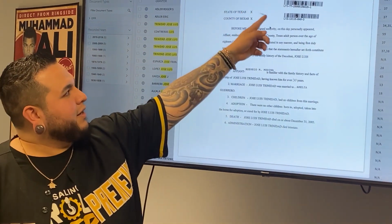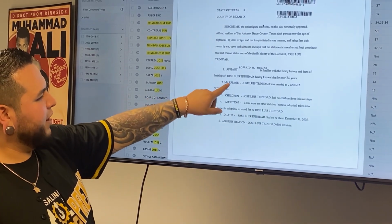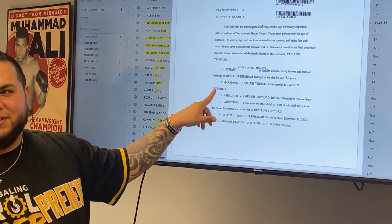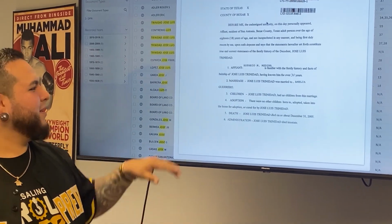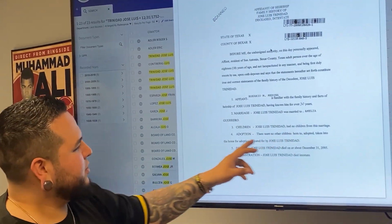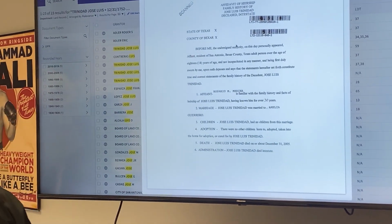Jose Luis Trinidad, deceased, who died intestate, and this is the family history. So these are the affiants. Marriage: Jose Luis Trinidad was married to Amelia Guerrero. That was her name on the thing, right? Because it was Amelia G. Trinidad. So with that being said, they also had children. Looks like that's a junior. Had no children from this marriage. Adoption, there were no kids. Death, died on December 31st, 2005. Damn, right before New Year's, right?